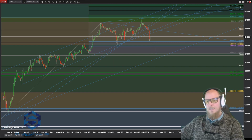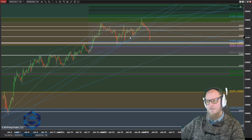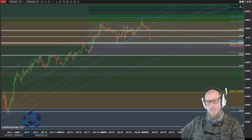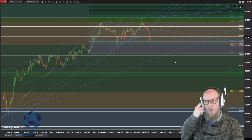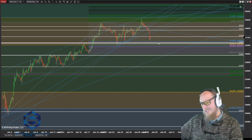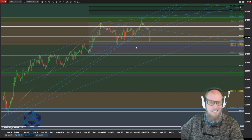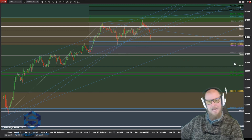So a couple areas of resistance, obviously we just talked about them. 24,560 is that first area, and you could argue that there is another minor level inside of there at around 24,644, maybe a little bit shallower, but for the most part that's been a pretty nice area. So 24,644 is a nice zone of interest. As far as support goes, 24,256. After that, 23,966, of course, 24,000 is smack in the middle of that.